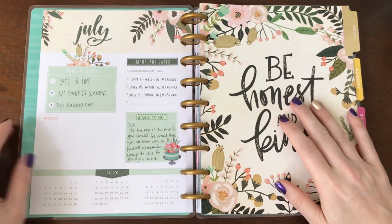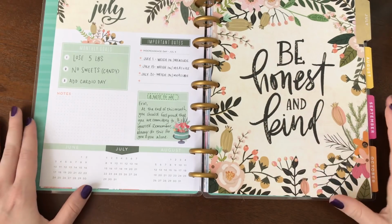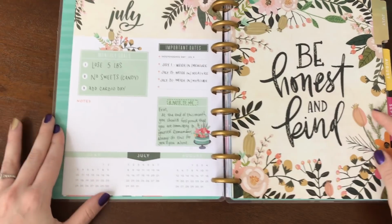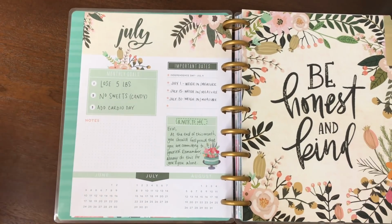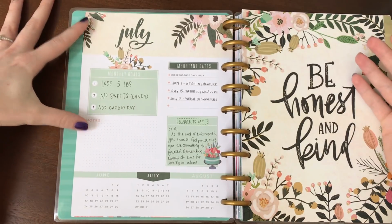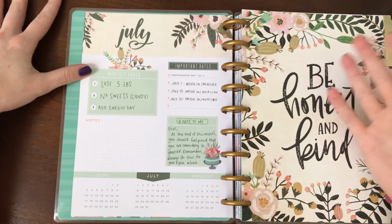Let's start off here. So on this page, I like how cute this Be Honest and Kind is. It has a little bit of foil on it, so that's pretty cute. And then it has just a nice floral theme. It does have a monthly goal, so these are only going to be my wellness goals.